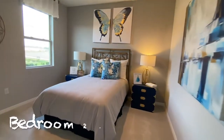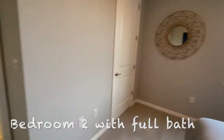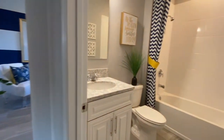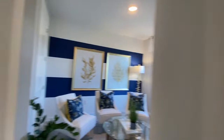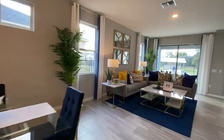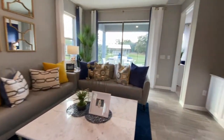Your bedroom, or the butterfly room, and a full-size bathroom with the shower tub. You have your living room.